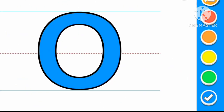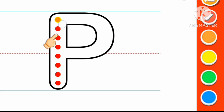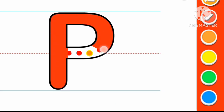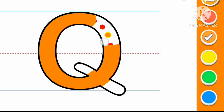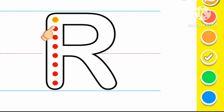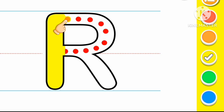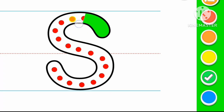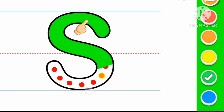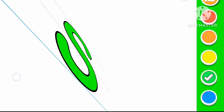Blue color O, O for orange. Red color P, P for parrot. Orange color Q, Q for queen. Yellow color R, R for rabbit. Green color S, S for sun.